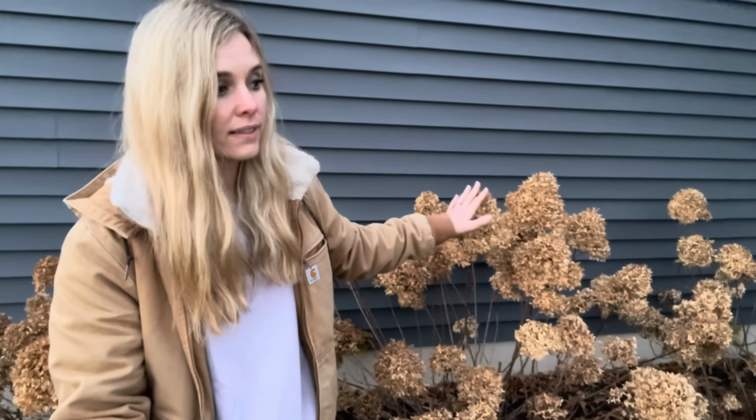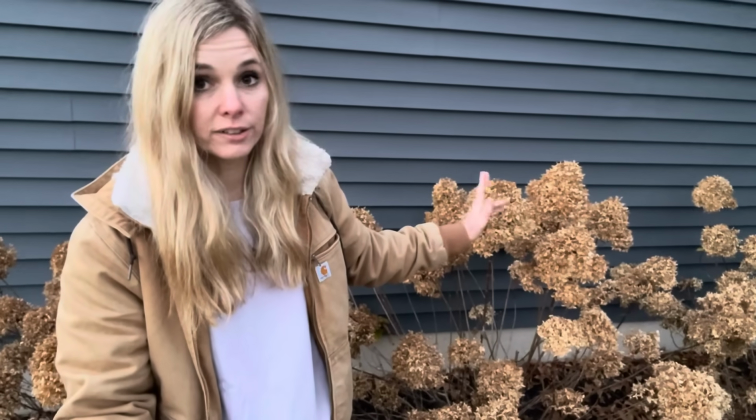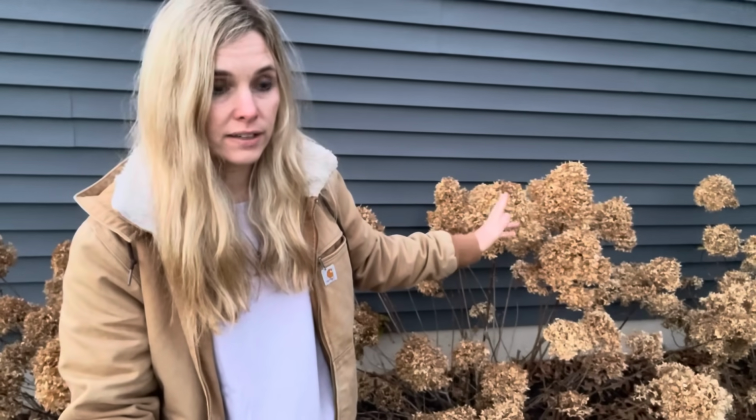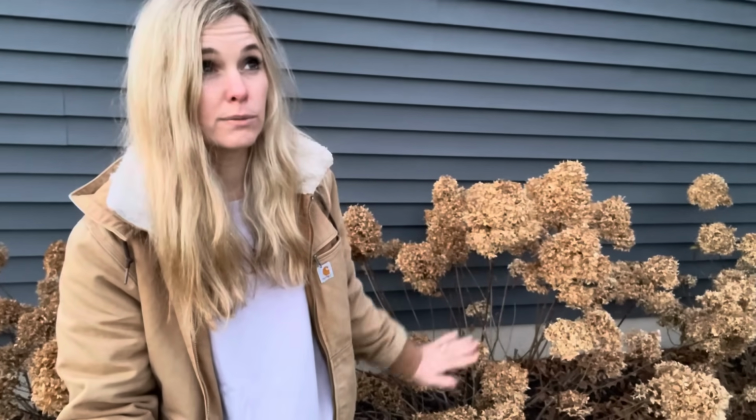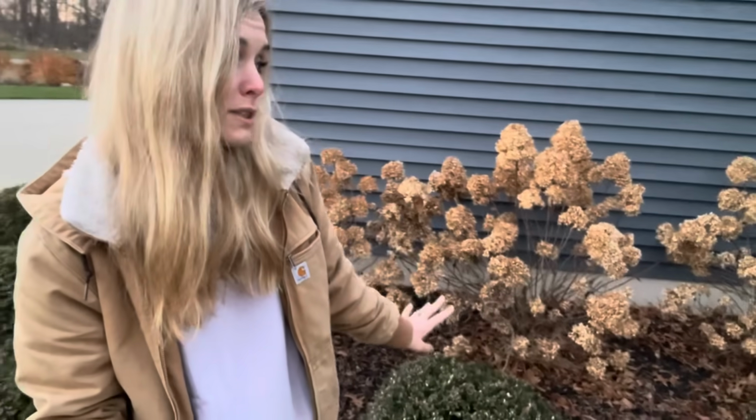They're kind of like the teenage brother to the regular limelight hydrangea, and then there is also another hydrangea that's a little bit smaller than this, and I think it's called the tidbit, maybe. I could be wrong on that, but I know there's another one that stays a little bit smaller than the little lime. I've never tried that one though.